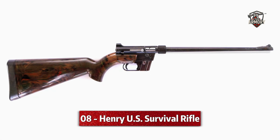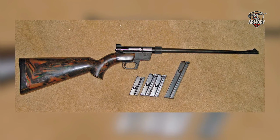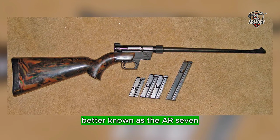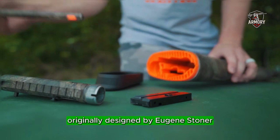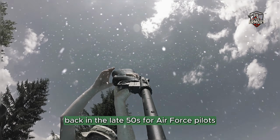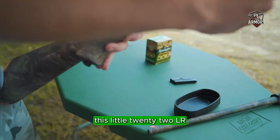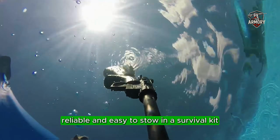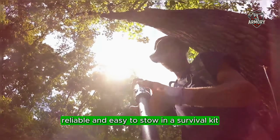Next is one of the most unique rimfires you'll ever lay hands on, the Henry U.S. Survival Rifle, better known as the AR-7. Originally designed by Eugene Stoner back in the late 50s for Air Force pilots, this little .22 LR carbine was built to be compact, reliable, and easy to stow in a survival kit.